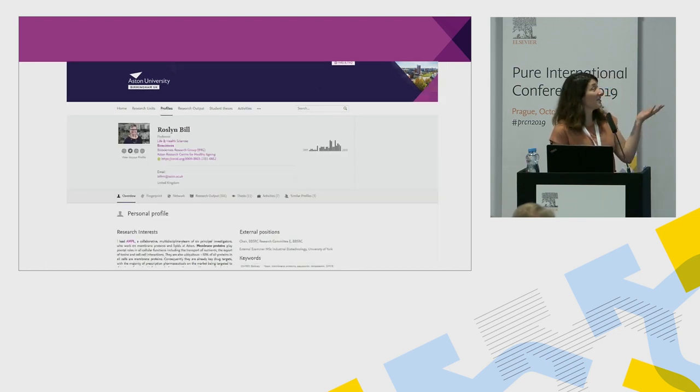And this is the same person, Rosalind Bill, again, and this is what her profile looks like now. And again, compare it to what it looked like before. So this is much cleaner, it's more modern, it's more in line with the university's marketing guidelines, as you can see. And if marketing decides to change colors, again, we can always update this whenever we want to.